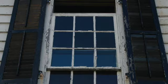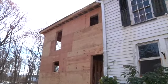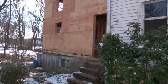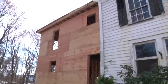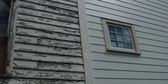Then the other part was that originally in this portion over here, where we have our addition, there was this 1960s, 1970s terrible addition done. It was a one-story addition that really took an old porch and then added to it. It was terrible looking, and it was probably one of the reasons why the house didn't sell, because it was so horrible.